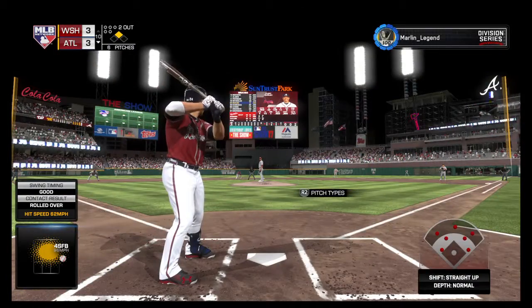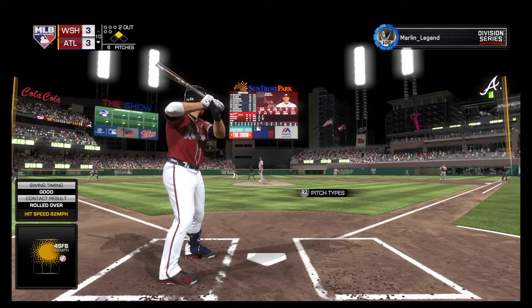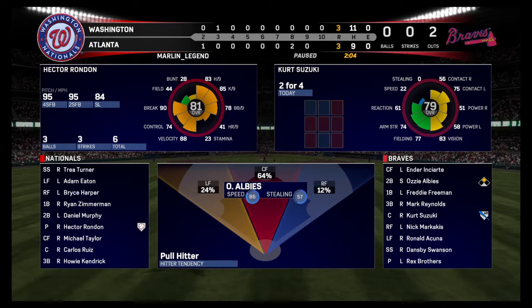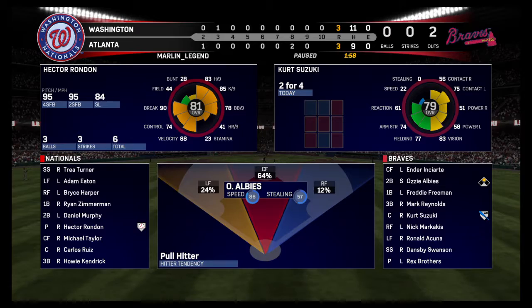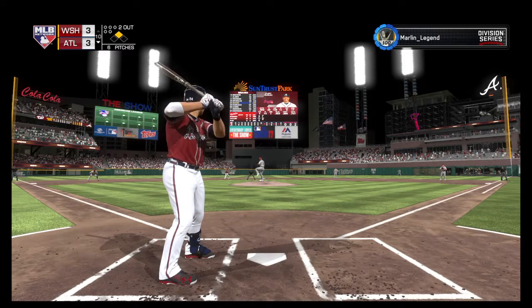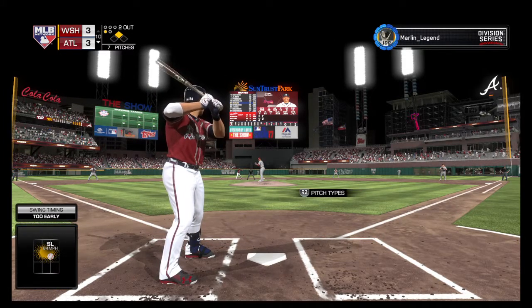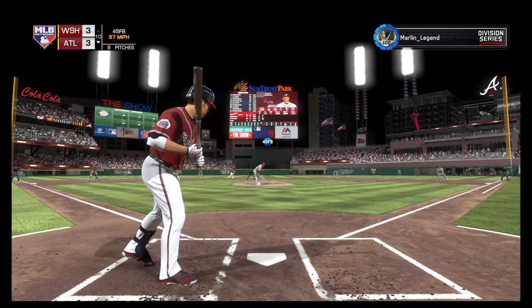Digging in, Kurt Suzuki. On the night, Kurt Suzuki. And he tries to hold back on the swing, but I think it would have been ruled a strike anyway. It's nothing and one. And this is high, a ball and a strike.